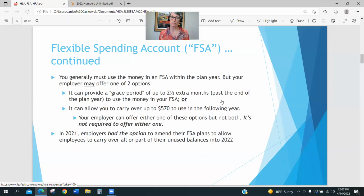There were a lot of issues through 2020 when COVID started, and a lot of people stopped going to their dentists and their doctors, because they were unsure of what this whole COVID thing was looking like. So they weren't using their flexible spending account dollars. So employers were allowed to change their plans so that people could carry money over. In fact, even in 2021, employers had the option to allow participants to roll their money over into 2022 if it was not used. So again, check with your employer, because it depends on how their plan is written.